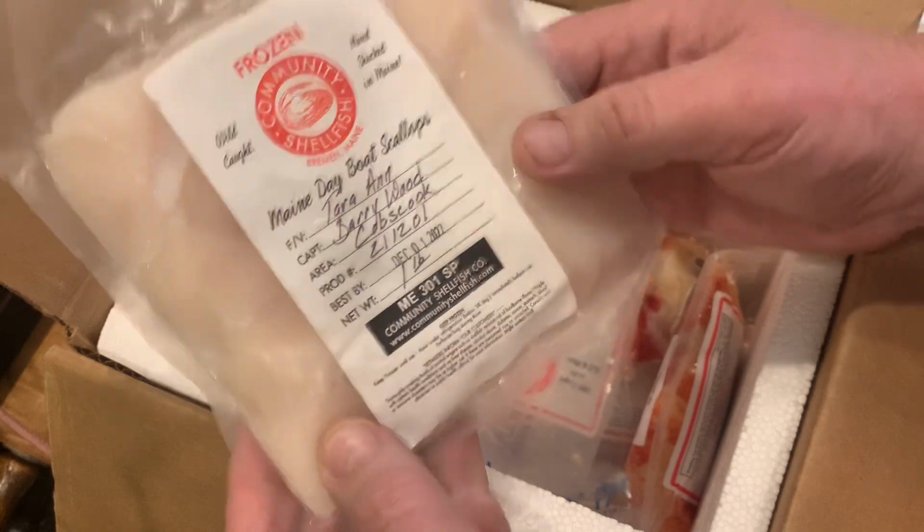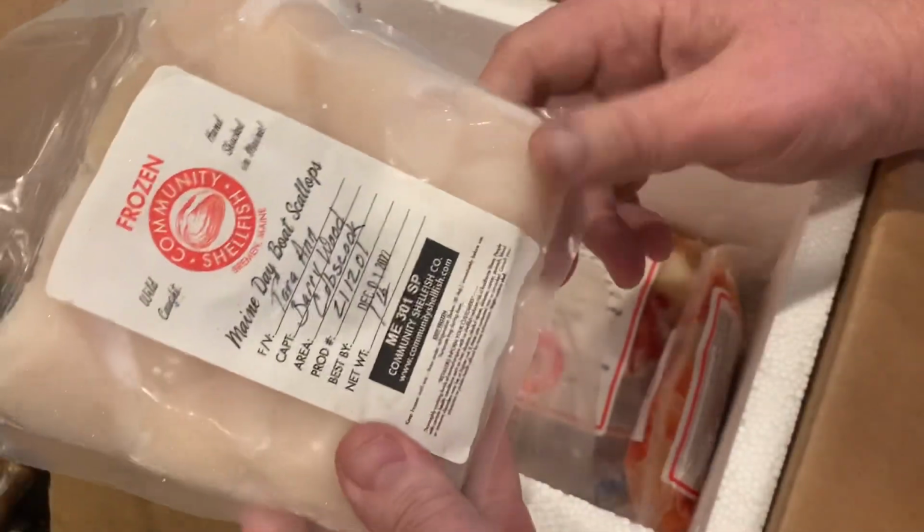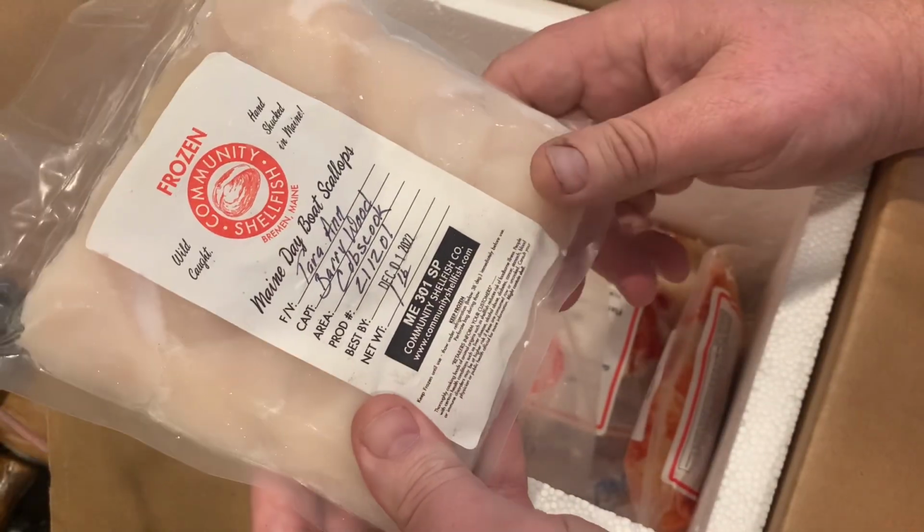Sea scallops. Yes, indeed. My son loves sea scallops, so we're having scallops tonight. So it's not even oysters. All right, this is the lobster meat. Oh, wow. Lots of it.